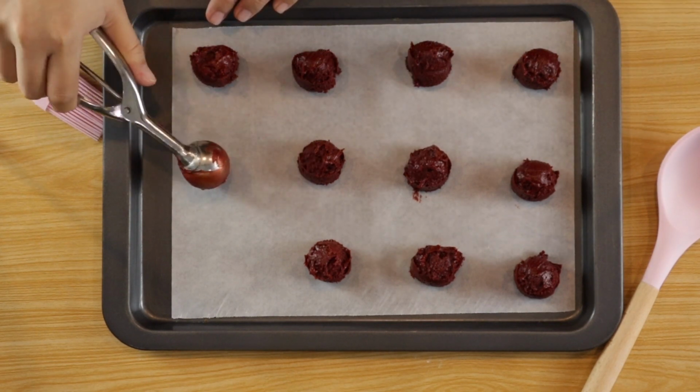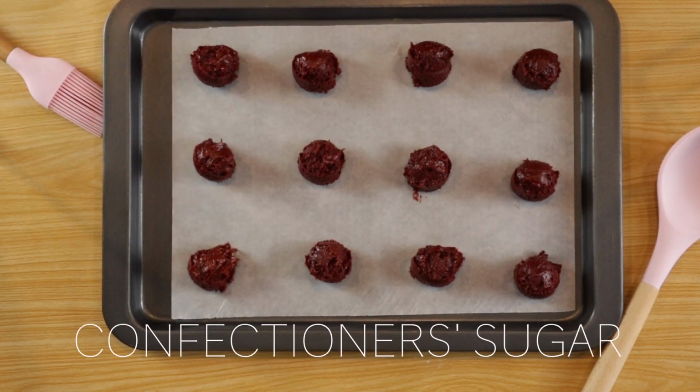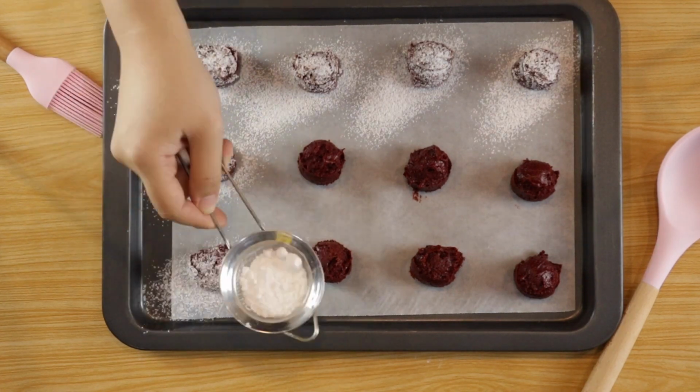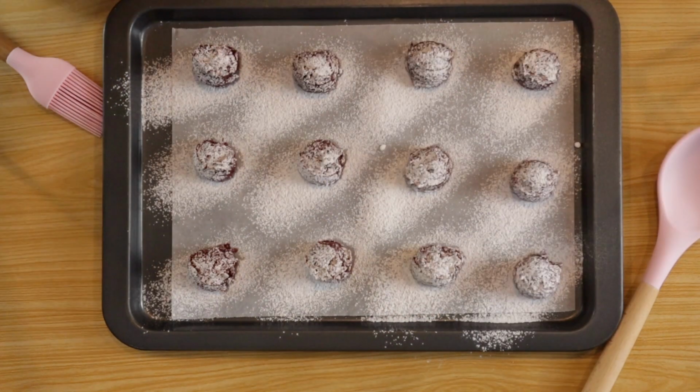If you're rolling them into a ball, iro-roll nyo yung mismong ball dun sa confectioner sugar. So ako, dahil ice cream scooper ginamit ko, dinos ko lang sila ng confectioner sugar. So, i-bake natin to for 25 to 30 minutes at 150 degrees Celsius.